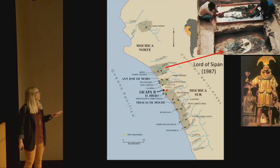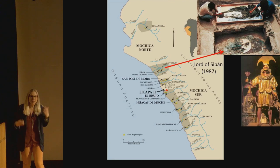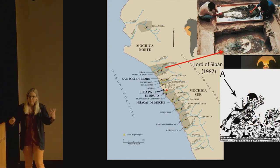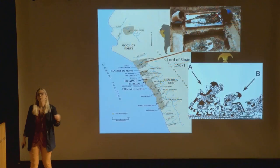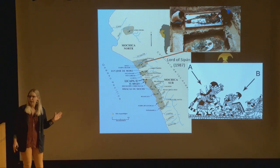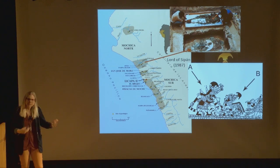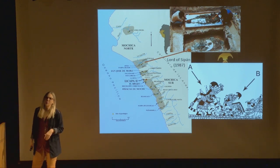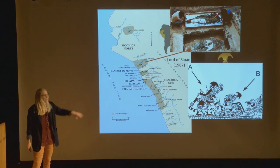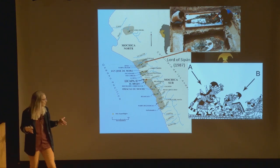This is the Lord of Sipan. What was really interesting, from the perspective of what we knew from these vessels, is that this individual was buried with all the accoutrements and regalia of figure A from the sacrifice ceremony. So it was this real moment of, oh wow, these might be people. And there was another tomb found right next to the Lord of Sipan, the Old Lord, who was buried with all the stuff from figure B. So it was kind of like, what's going on here?